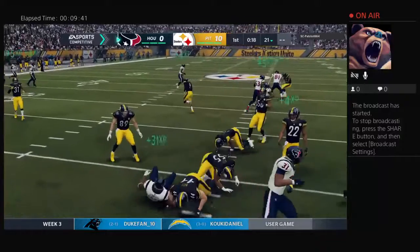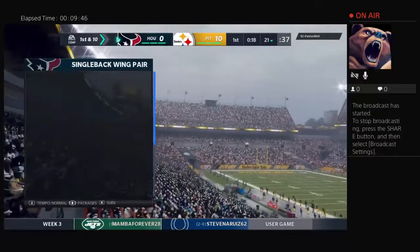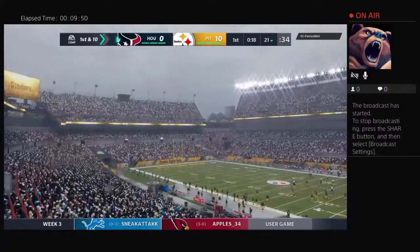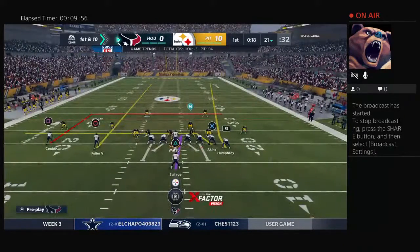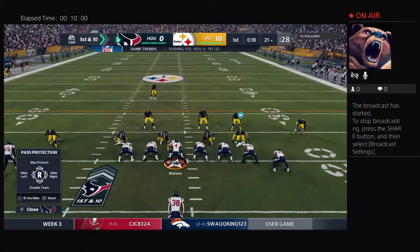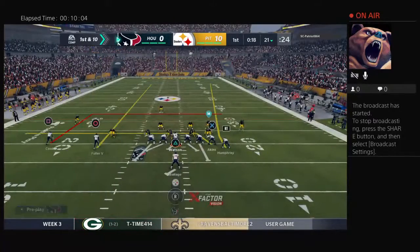And tackled at the 21-yard line, so a net negative there of 4 yards. At their own 21-yard line. The Texans offense ready to go here for their next drive. They'll look to get something started. They need to, down 10-0 early as they've got it 1st and 10.